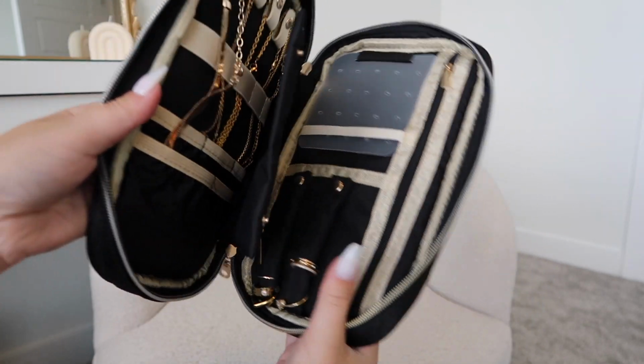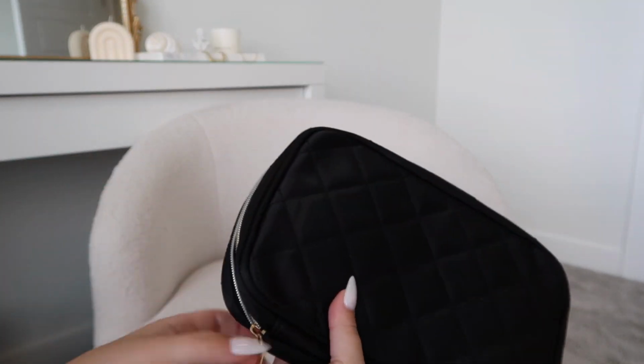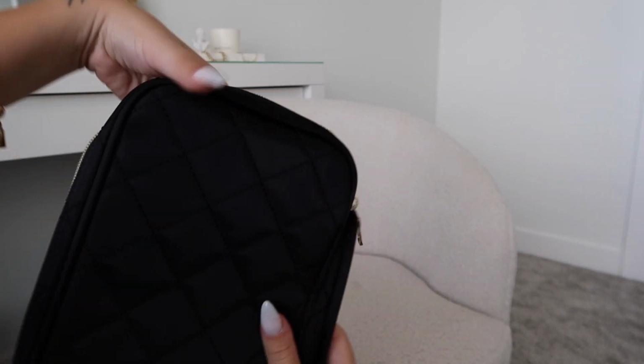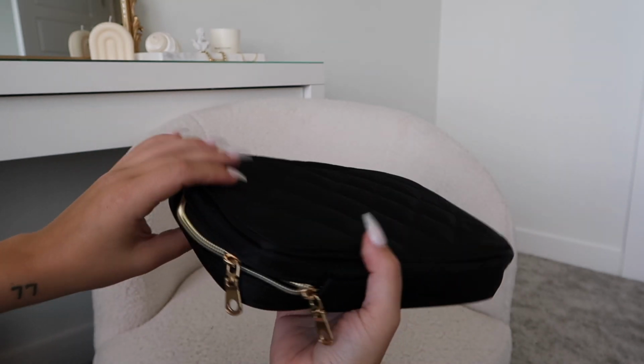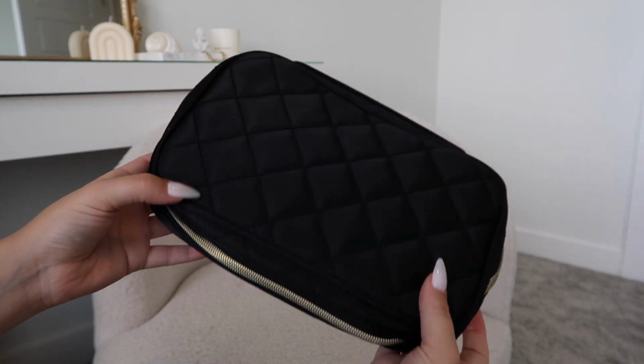I love how many different storage compartments and areas there are in this. I literally can take any jewelry that I want, from rings, earrings, necklaces, all the jewelry I could possibly need. I can now take it traveling so much easier. I'm not worried about anything getting tangled or getting lost. So if you've been looking for a jewelry organizer, I would highly recommend this.